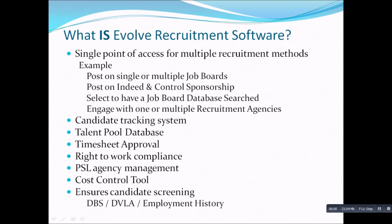A robust candidate screening process prior to any offers being accepted, and by that it means you can make offers subject to, and that might be subject to a DBS or a driving license check or employment history check or employment history references and so on and so forth, whatever it may well be.